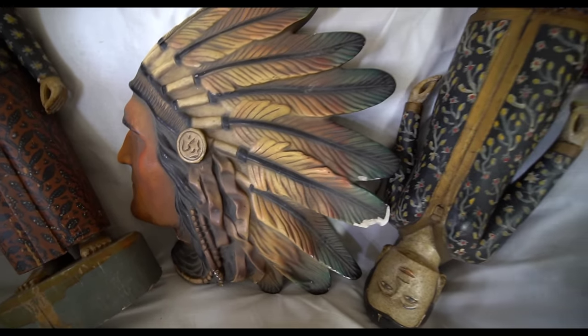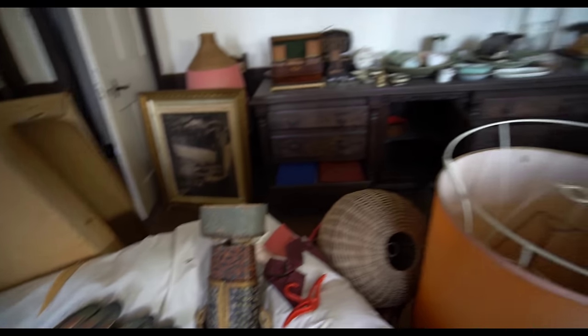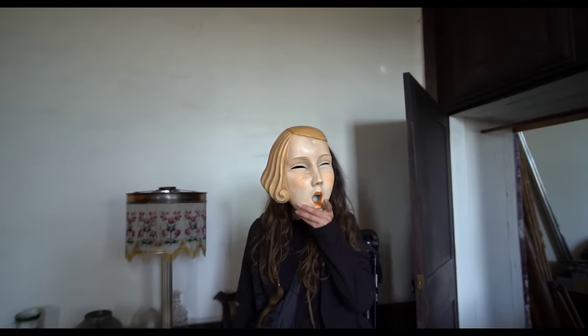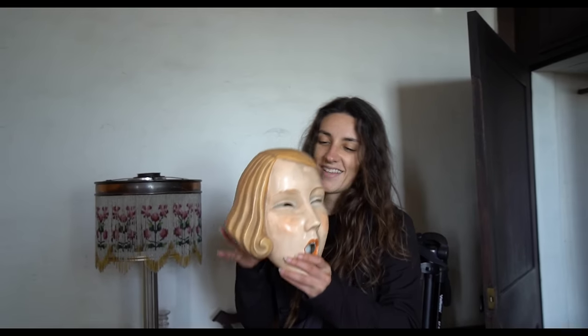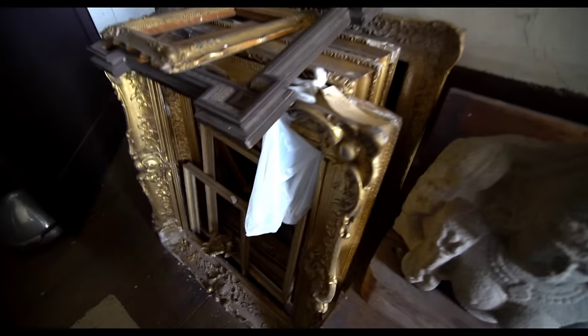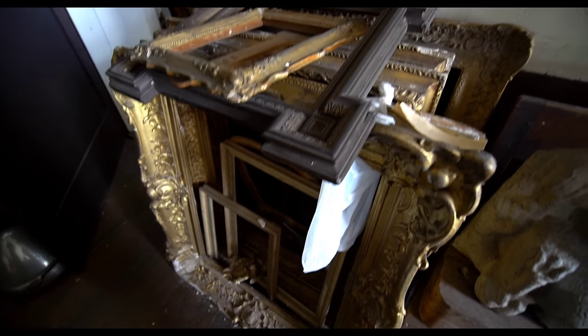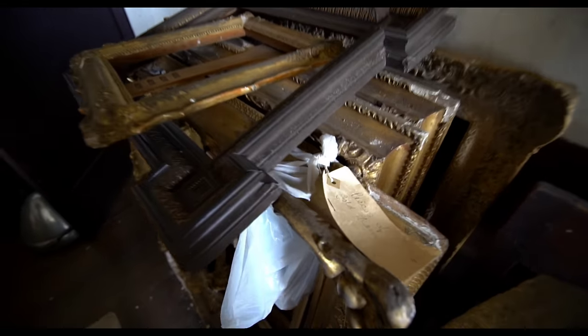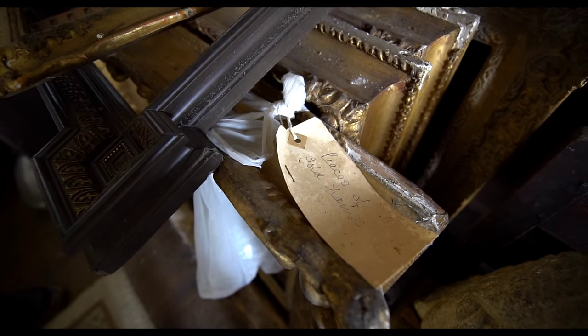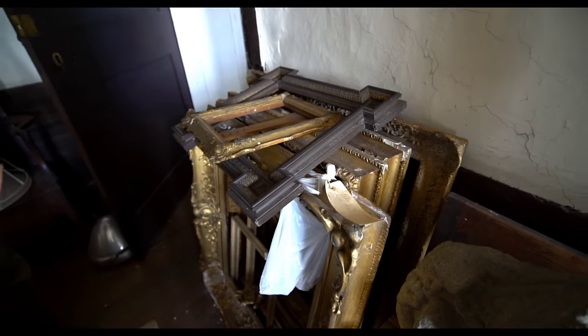And two Chinese models as well. So scary walking around, and I feel like it's going to knock everything over. Ooh la la. It's a creepy face, isn't it? It's kind of creepy, actually. Look at all these gold picture frames. Wow. They look really old, too. Pieces of gold picture frames, that's what it's labelled as.